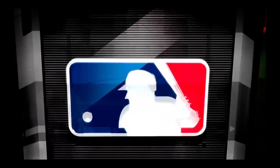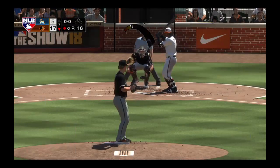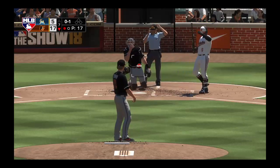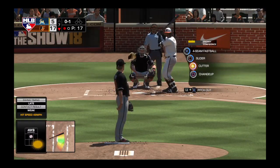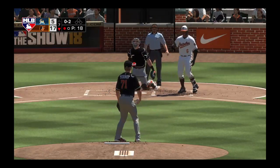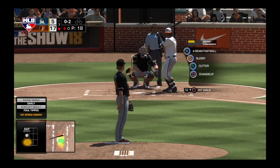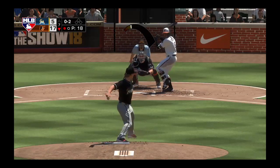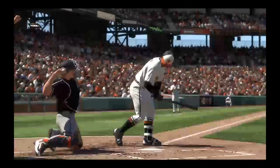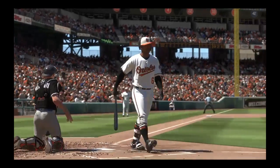Jonathan Schoop will stride in again as he looks to join a very elite list. We take you back to earlier. This was home run number 3 in the ball game as he'll try and join just a select few with 4 home runs in a single game. Bases are empty, 1 man out. And the slider gets him swinging, 2 gone.